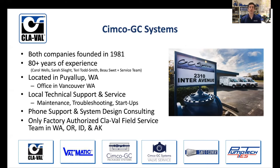And we have local technical support and service to help you with maintenance and troubleshooting and startups. We do phone support and system design consulting, and we are the only factory authorized service team for ClayVal in Washington, Oregon, Idaho, and Alaska. And there at the bottom, you can see some of the other lines that we represent, such as Valmatic, Specialty Valves, Safety Cover, and Pump Tech.